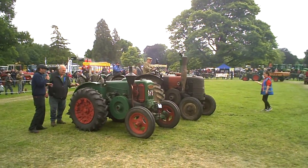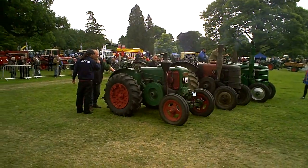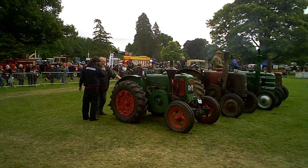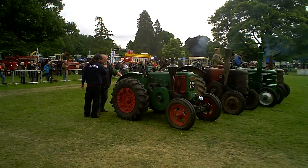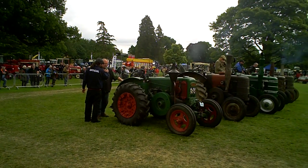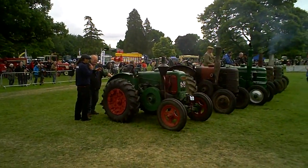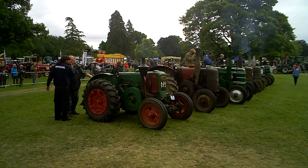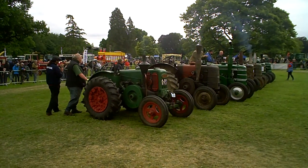So the first tractor in our lineup, quite an early Field Marshall. Tell us a little bit about this. It's a 1956 Marshall 420. It was owned by a threshing contractor in Leicestershire. We've had it about 10 years. And it's very reliable. Just keeps on going. What's the top speed of this tractor? About 7 miles an hour. So not bad for a Field Marshall. Great to see here, especially the early one.